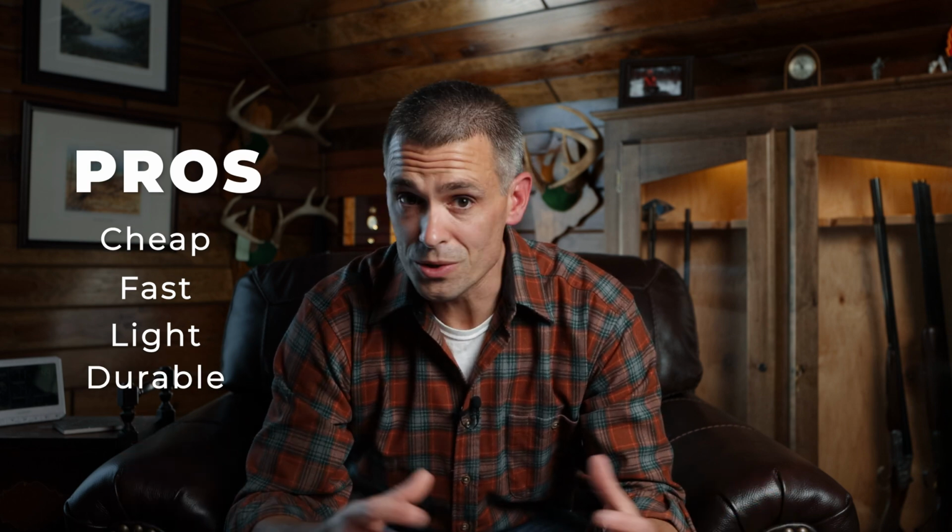So some of the pros of an iron sight, and maybe this is all you'll need to hunt with, is they're cheap, they usually come with a gun, they allow for fast target acquisition, they're light, have a great field of view, and they're pretty durable. So we do have some cons that come with iron sights. One is going to be limited range. You're not going to be shooting 500 yards with a set of iron sights confidently, at least I'm not. They have poor light gathering.